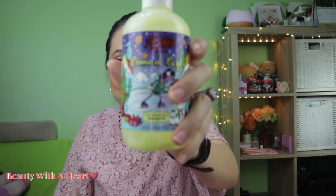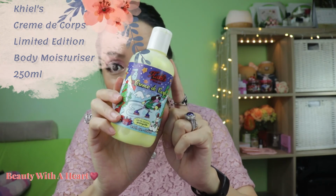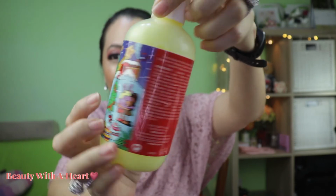Next is what I usually don't include, which is body lotion. Another neighbor gave it to me a few years ago as a Christmas gift. Actually, I'm very blessed to be surrounded by good neighbors. I'm so glad because when I received this, I seldom used it, but now it's finishing.